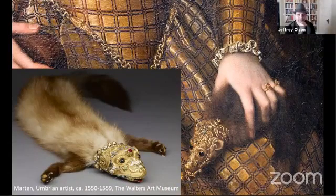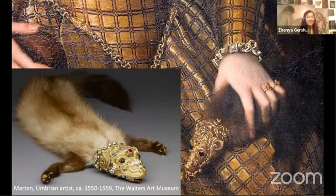Perfect. It's a marten. And a marten is this type of animal. And you see here one from the Walters Art Museum collection. And this marten dates to the same date as when this painting is painted. And it wears this golden helmet on its head, right? And it's so curious. So what the Walters Art Museum explains is that they believed that marten was a great talisman for fertility, and that women would attach it to the belts and wear it around their bellies to increase their fertility.